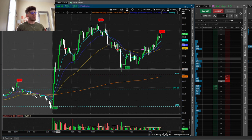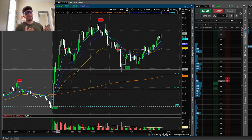So we had the break of 387. That was my initial game plan, to go in at a break of 387, possible retest of 387, and catch a little bit of a move to the upside. I'm going to explain the reason why I lost this first trade, and that is greed.